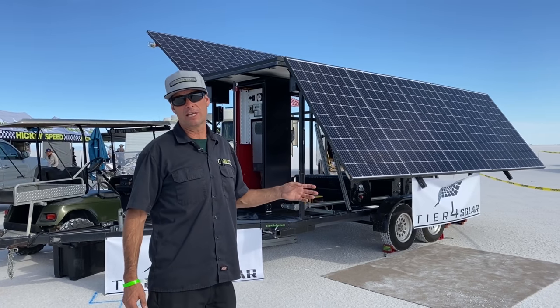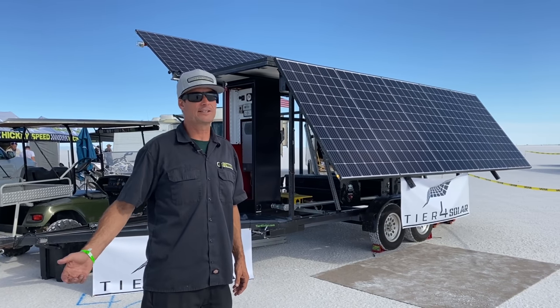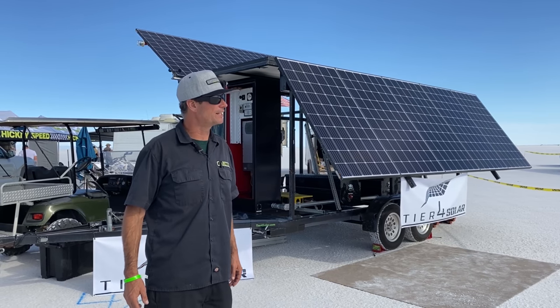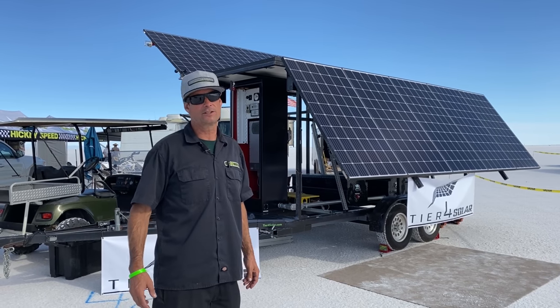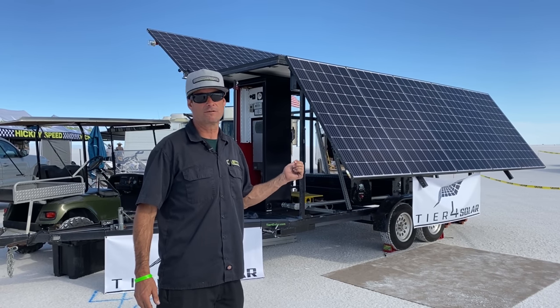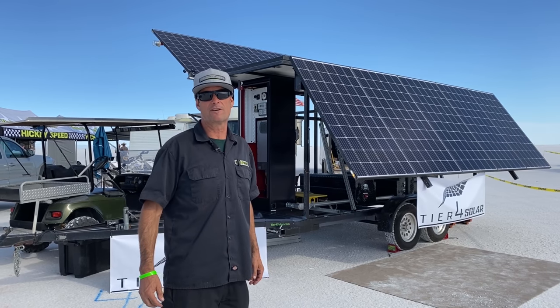It's been a hoot. A lot of people have been stopping by asking what the panels are for, and then it leads into a discussion that we actually have an electric car out here at Bonneville. And it looks like this year we're the only one. So we want to encourage everyone, check out the scene. Land speed's amazing. We're probably going to build another car. We've been talking about it. And I think this is the future of land speed, doing some electric. Anyways, thanks again, Tier 4 Solar, for bringing the panels out here and keeping all our batteries topped off all weekend long.